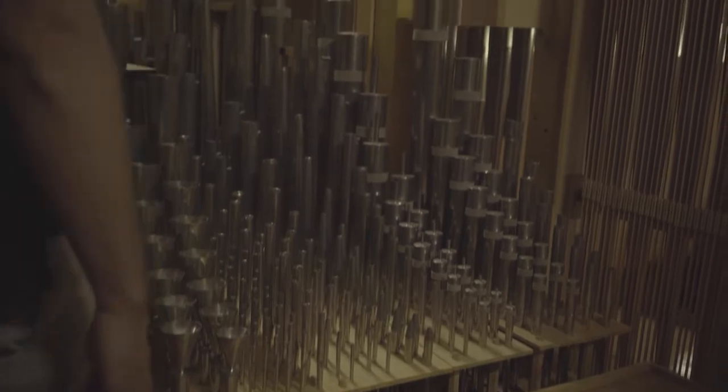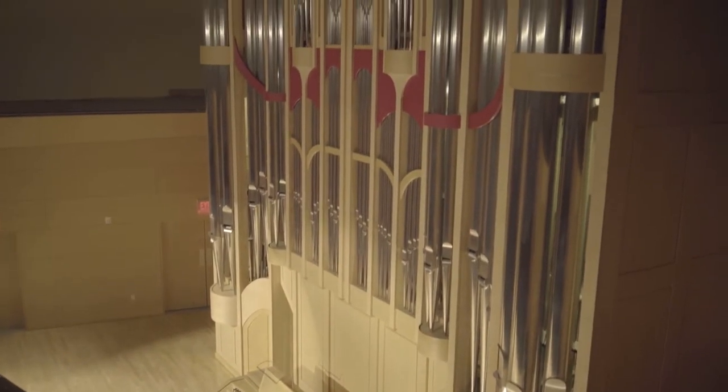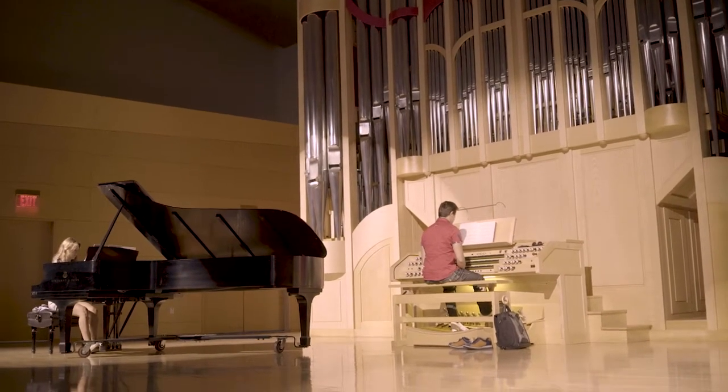This pipe organ, which was made possible by a generous donation from Maureen Jackson Smith, an organ aficionado, is comprised of 10,000 pieces which were handmade in Hamburg, Germany, and shipped to Las Vegas. It took 4 years to build.